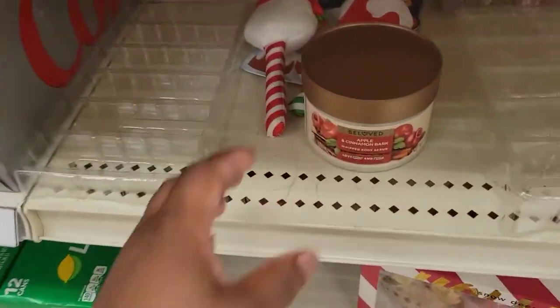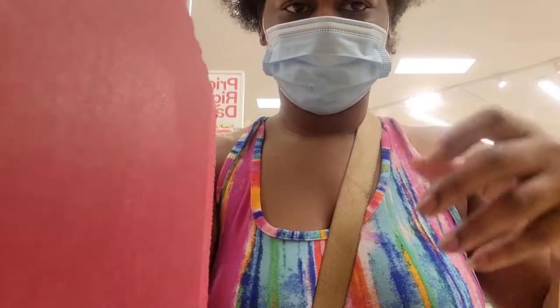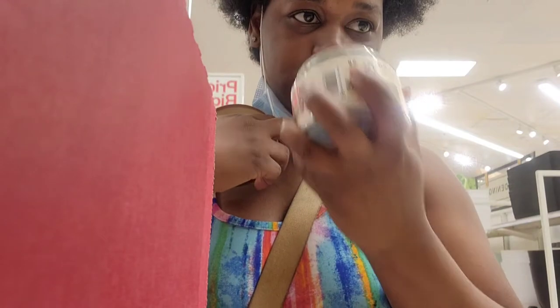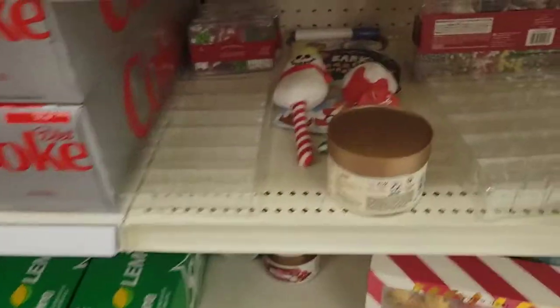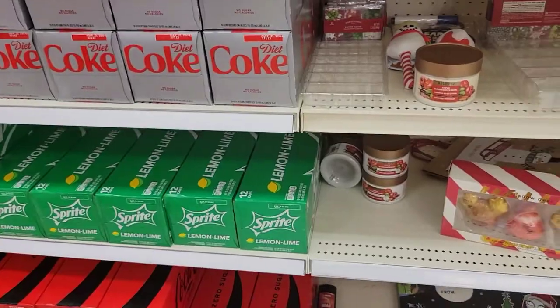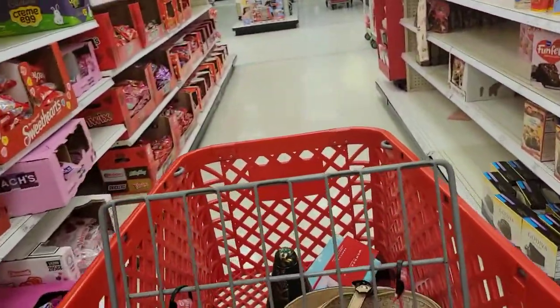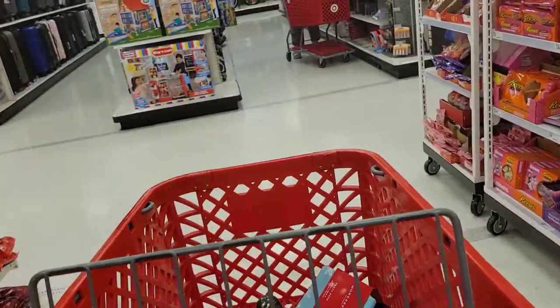Now they do got these candles. I would get a candle. Oh no, this is body butter. Hold on. Okay, it smells good. I'll give it that. It does smell good, and usually I don't like cinnamon, but I can tell that it's gonna mess with my sinuses, so it's something that I should not try to go ahead and get. But it does smell really, really good. It's just I have really bad sinuses, and anything that smells too good is gonna mess me up. But it does smell good.